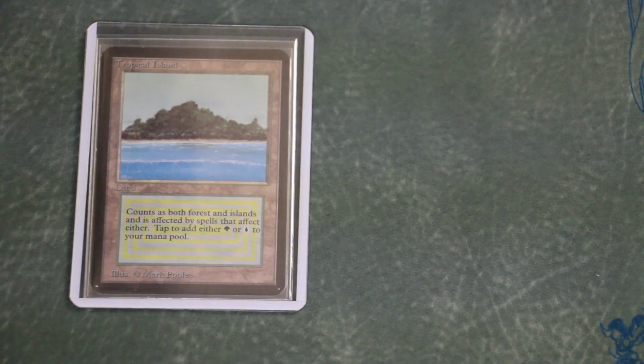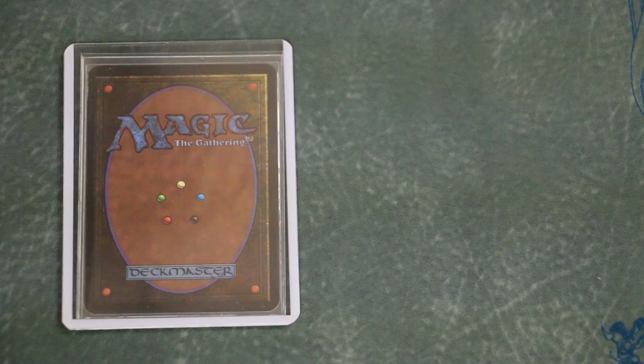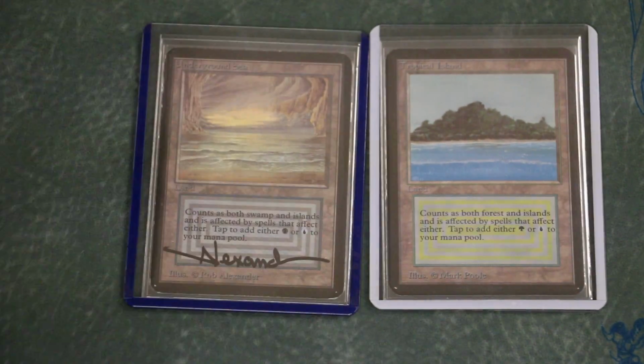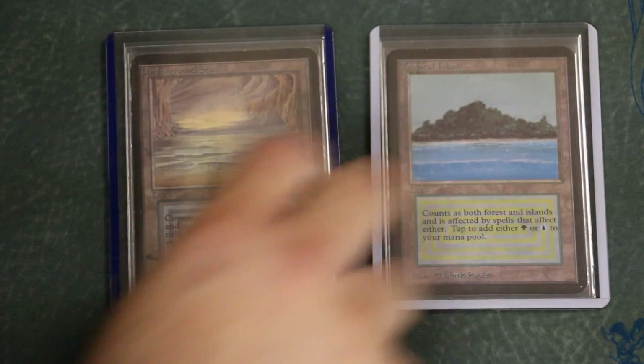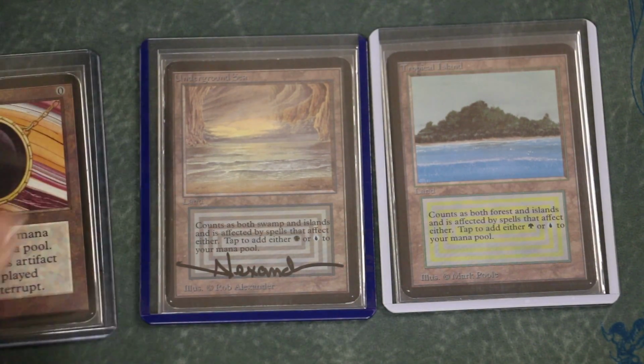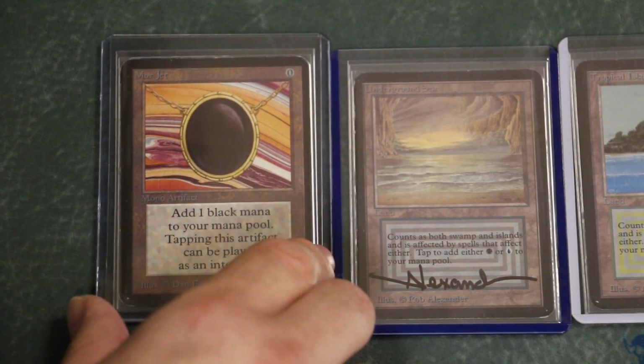Alpha Tropical. Wow. Pretty much near mint condition. Alpha Underground Sea, signed by Rob Alexander. Right there. This one's not so minty. Alpha Mox Jet. And this is all from your personal collection? Yeah.